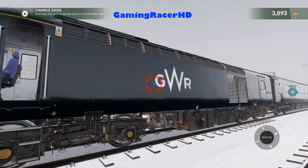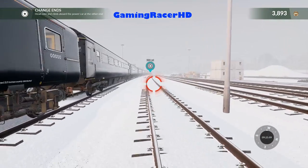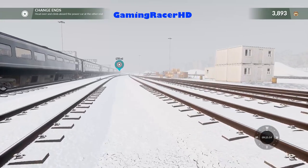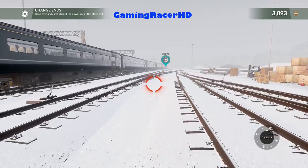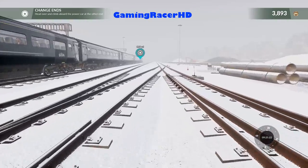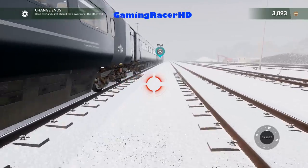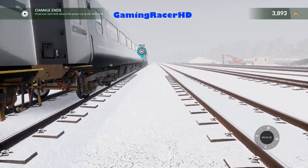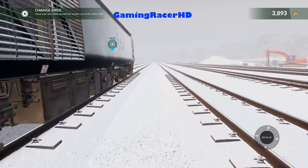Set the reverser to engine off. That's the wrong one. Okay, why does that move? That's annoying. There we go. Set the master key to lock. There we go. Set the headlights to tail lights. There you go. Head over and climb aboard the power car at the end. Okay then.